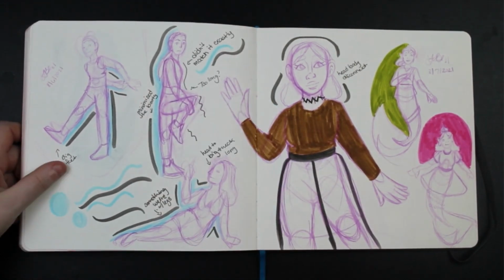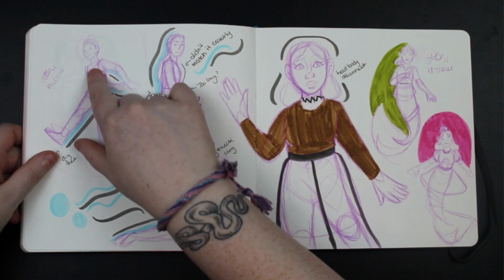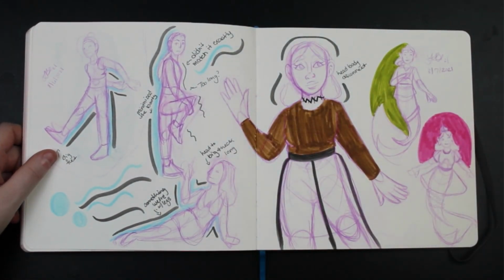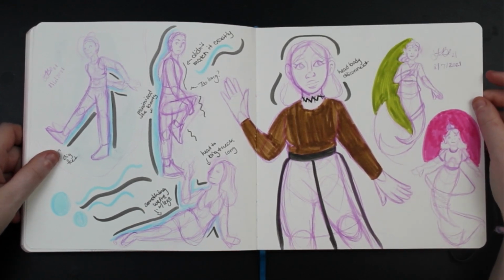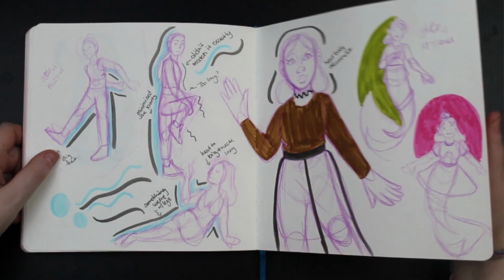Pose studies, trying to get more comfortable with the body because I'm not very good at these 3/4 body views or side body views. So I've been practicing and trying to do that better. Drawing Michael and May in their mermaid forms a bit more, and then just me feeling like the head doesn't match the body very well for that drawing.